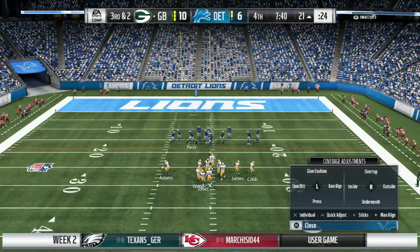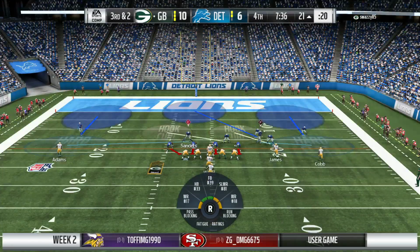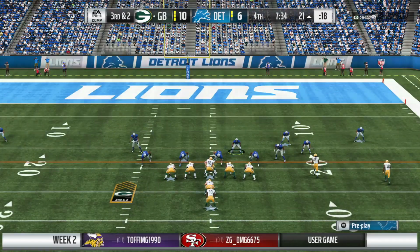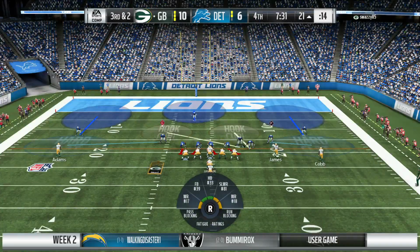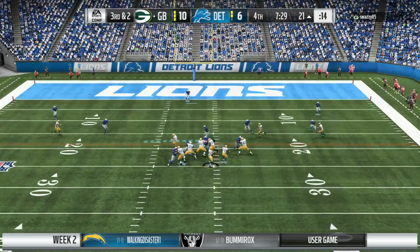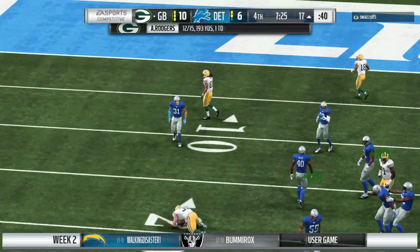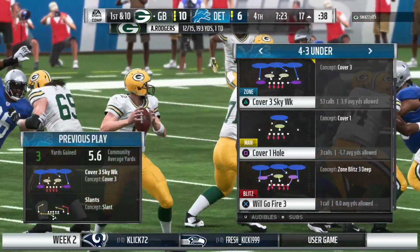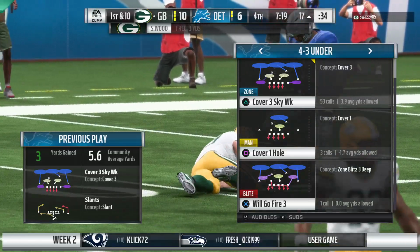The Packers on 3rd down. They've hit 2 for 4 thus far. Here it's 3rd and 2. To throw, it's Rodgers. He's just going to dump this one off to his fullback out of the backfield. And he's going to have a 1st down here as he gets this one to the 17-yard line.